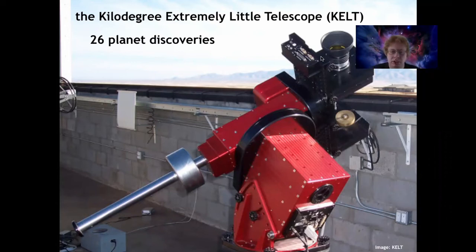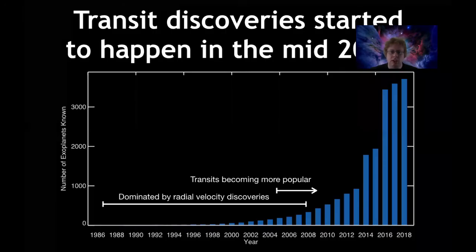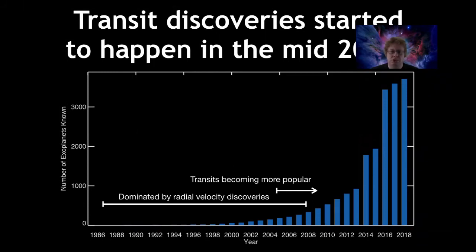And this little telescope, and I say telescope almost in air quotes, was able to find 26 planets. The reason I put the telescope in air quotes is that this telescope is actually just a camera lens. In fact, it's this camera lens. It is a fairly nice camera lens, but nonetheless, it's just an off-the-shelf component that was retrofit into being used for astronomical discoveries. So starting in the mid-2000s, planets discovered by the transit method started to become more popular.